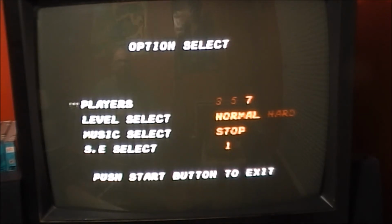But yeah, this is the options screen. So you can give yourself 3, 5, or 7 lives and play it on normal or hard. The other 2 options here is it lets you hear the music of the different levels of the game. So we'll play a couple here.